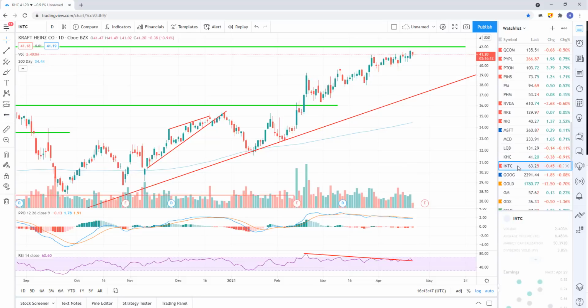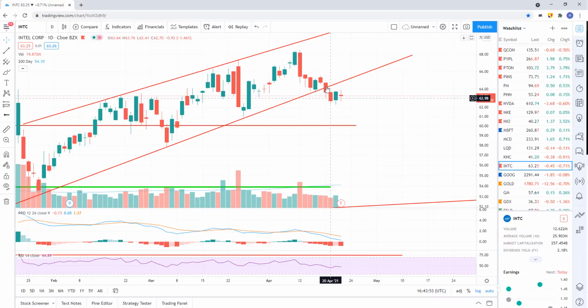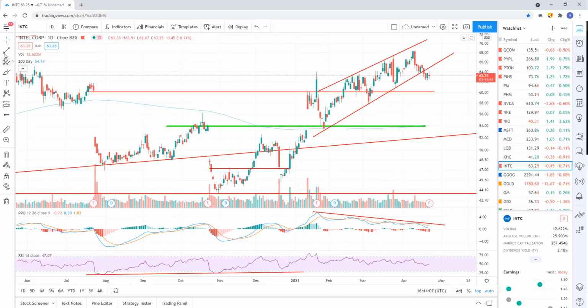Still looks like it's going higher from here. Intel had this price channel right here on the daily chart. We just broke it the last couple days, and we're just drifting sideways. So I think Intel is actually on a sell signal. And Intel also has negative divergence right there. There's your negative divergence on the RSI and your negative divergence there on the PPO.